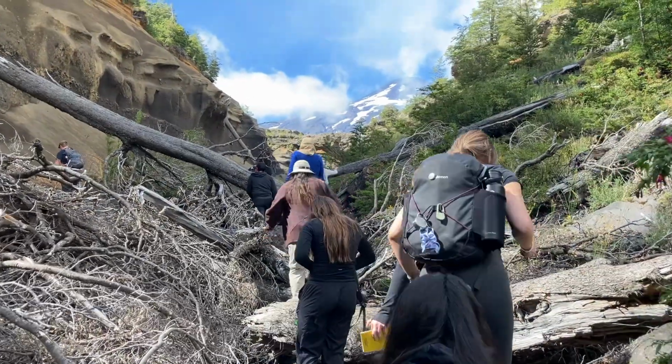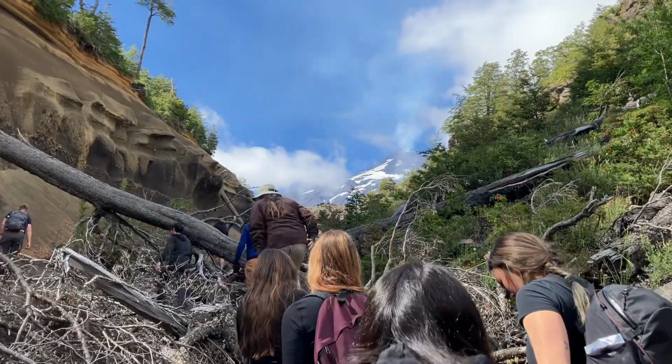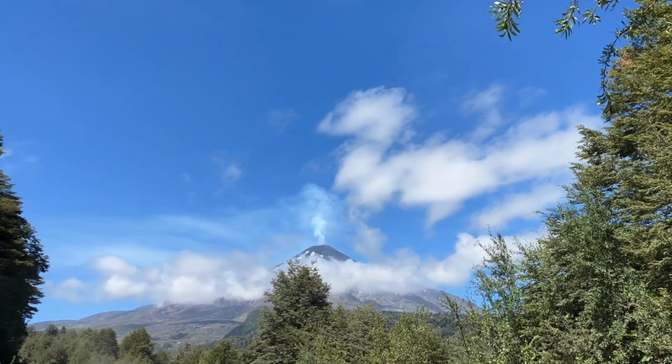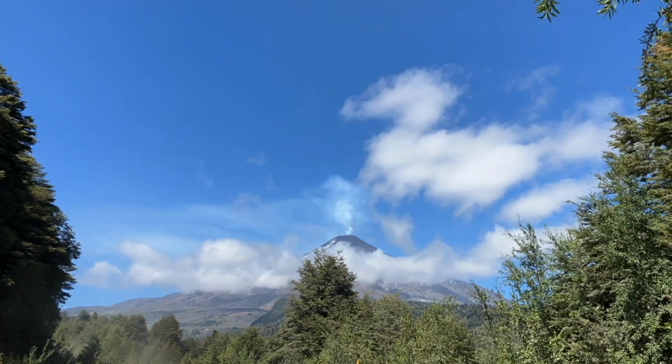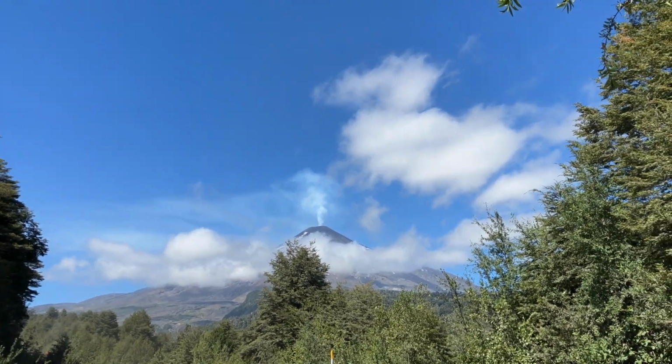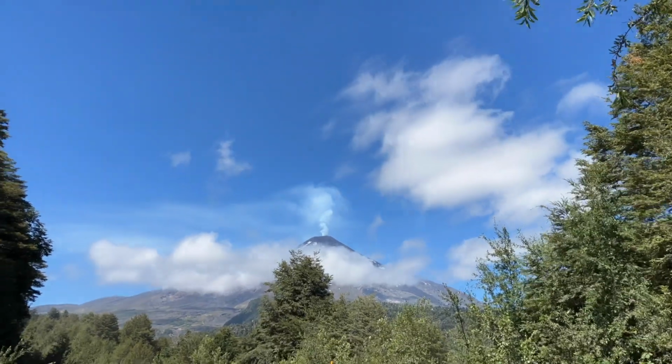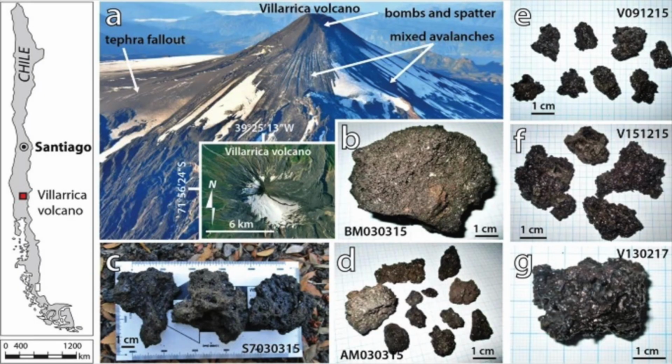Villarrica, located in central Chile, consists of a 2-kilometer-wide caldera that formed about 3,500 years ago, located at the base of the presently active cone. During our trip, Villarrica was under a yellow alert due to the emission of volcanic gases, including carbon dioxide, sulfur dioxide, and hydrogen chloride. Eruptions eject large amounts of volcanic debris, often resulting in pyroclastic features.